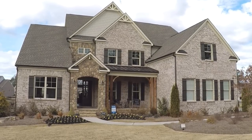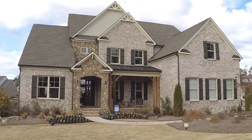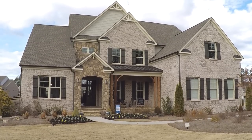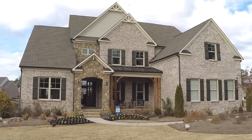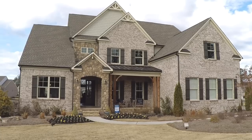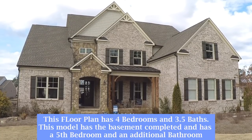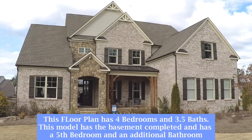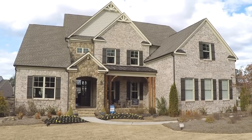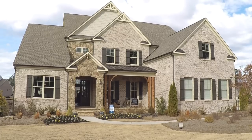And today I'm in Alpharetta, which is north of Atlanta. I am in the Briarstone at Nesbitt Lake subdivision, and I'm going to take a tour of their model home. The builder is Leonard Homes, and this is their Stanton floor plan, which features 4 bedrooms, 3.5 baths, owner suite on the main, 3-car side entry garage. It sits on a basement and it's approximately 4,500 square feet, not including the basement.